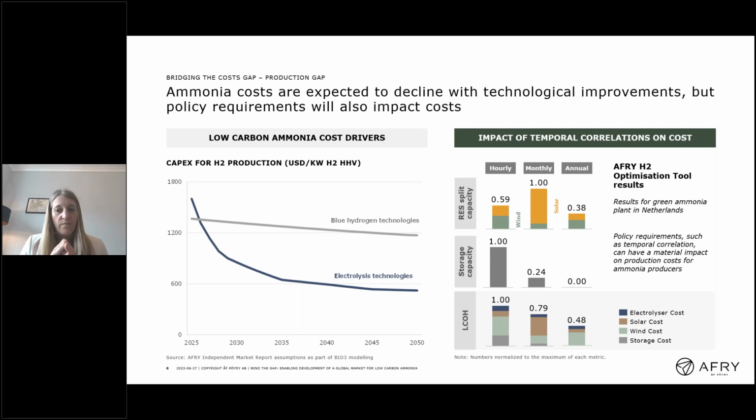The other thing to add is that the costs of ammonia production will also be influenced by policy, and in particular around the rules of additionality and geographical and temporal correlation. And here in particular, temporal correlation is an issue. That's matching the time period within which the renewable energy generated must be consumed within the electrolyzer, also within hydrogen production. And within the EU legislation, under the delegated acts of the Renewable Energy Directive, there is a requirement for hourly temporal correlation from 2030, and prior to that, monthly correlation.